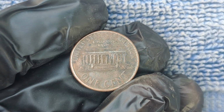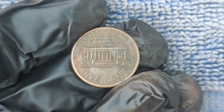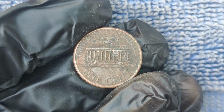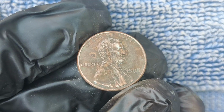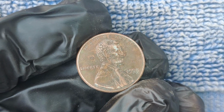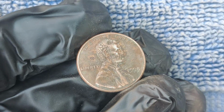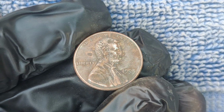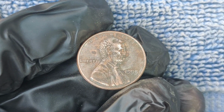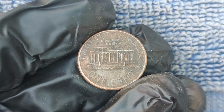Why is the 1995 no-mint mark penny so valuable? So, what drives the market value of this penny? The answer lies in its rarity and the error that occurred during its minting. Coins that are struck with errors, especially ones that make it into circulation, can be highly valuable because they're considered anomalies. In the case of the 1995 no-mint mark penny, the mistake was significant enough to make it an outlier among its peers.